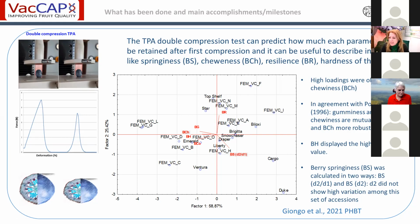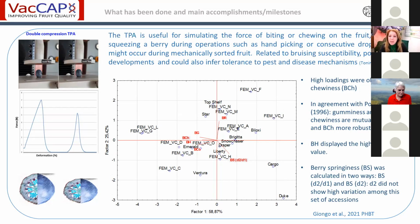Together with springiness, that in the literature is usually calculated in two ways. So the first one as a ratio, and the second one just as the distance calculated over the second slope of the cycle of compression. In this case, with this sample, we used the D2, so just the distance, and it didn't show any variation among the accessions, so we are going to use the ratio.